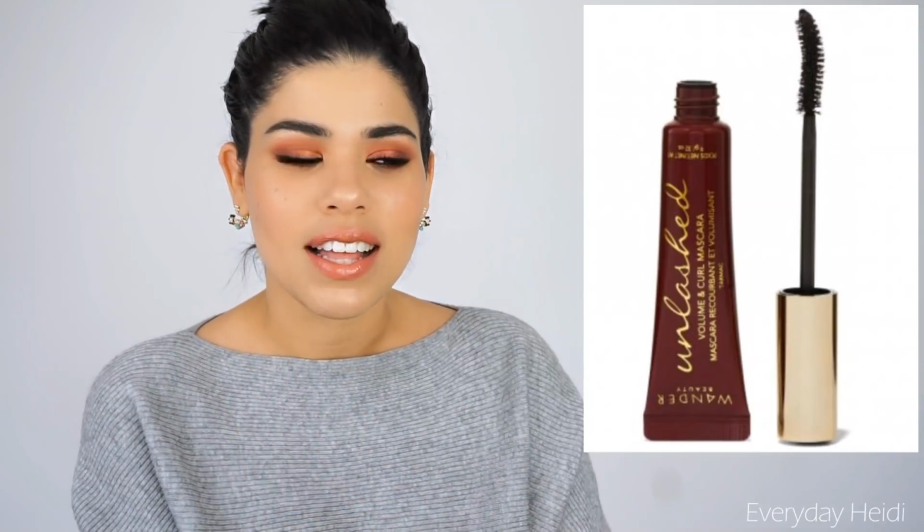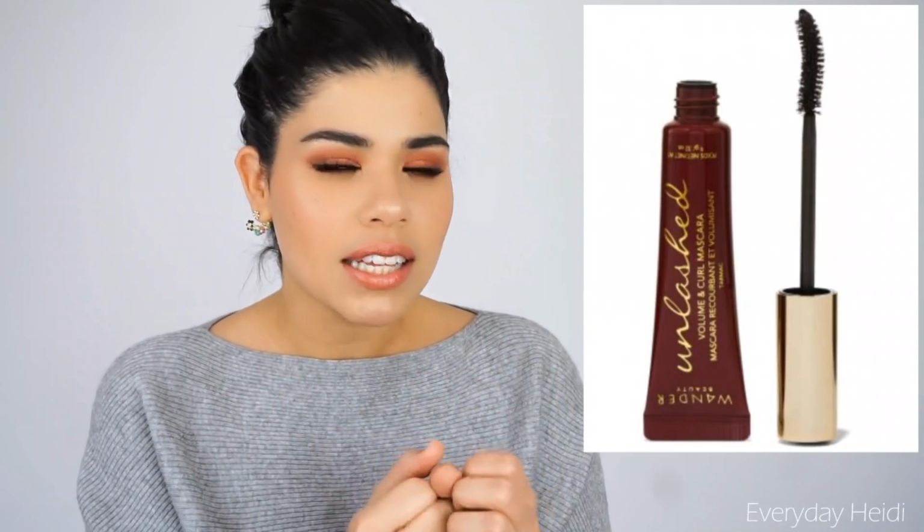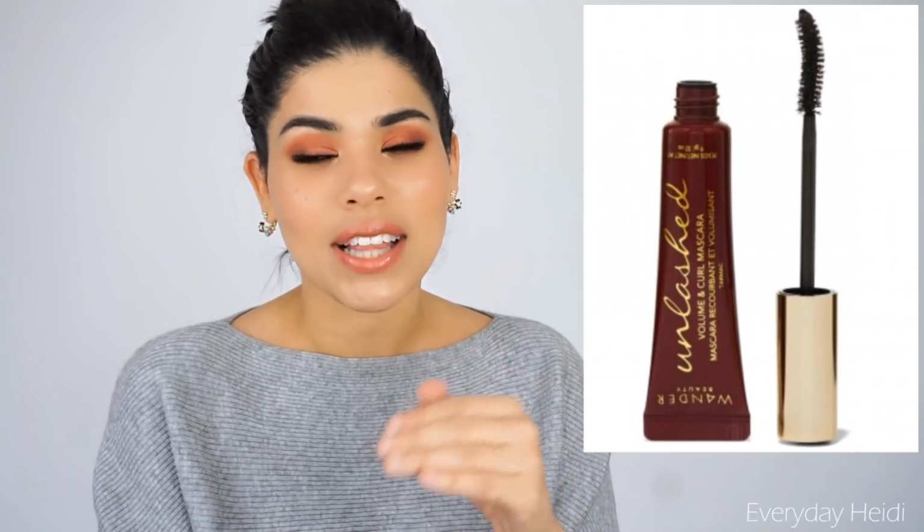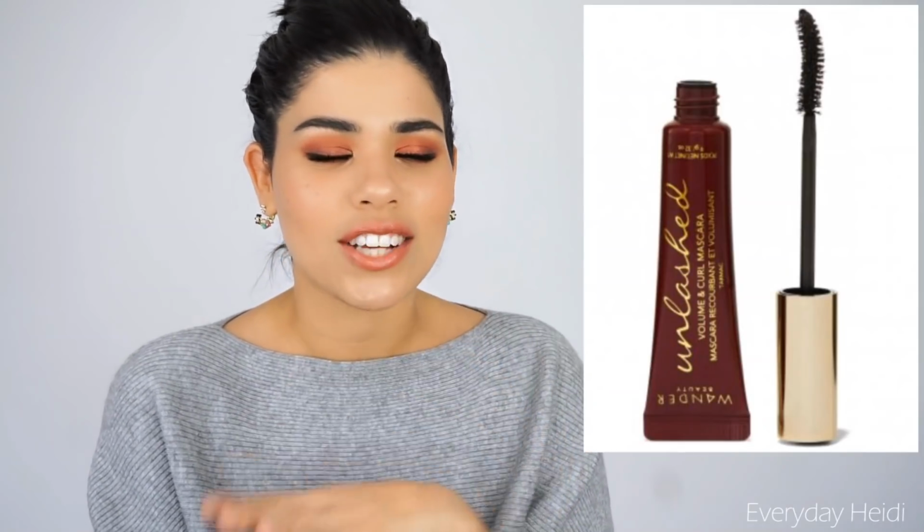So I actually got this in my BoxyCharm. I don't know if it was last month or the month before that, but it took me a while to try it as well. It's a little bit of a drier formula, which at first I was like, oh, this is a little weird. But then when I saw what it could do to my lashes, I fell in love. It makes my lashes so voluminous, so intense, but still very natural, not spidery or spiky or anything like that. I get so much volume with this mascara, and it works great for the lower lashes and upper lashes.